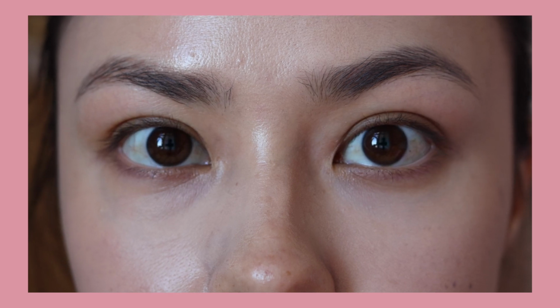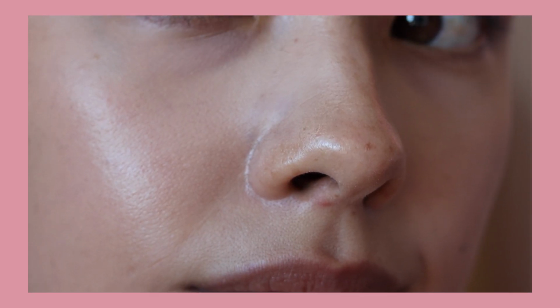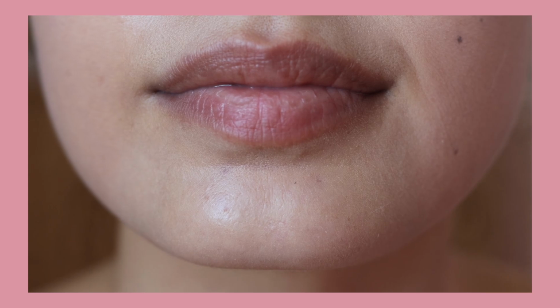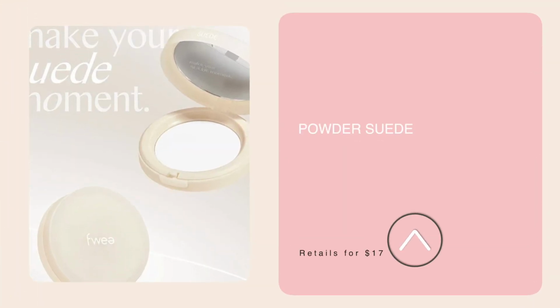And by the way, this is coming from someone who has dry skin, so I don't have to worry about a ton of oil breaking down the foundation. So if you do have oily skin, you probably wouldn't like either one of these as far as longevity goes. And like I said throughout my review of these cushions, I just wasn't super impressed. They were okay.